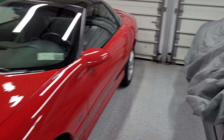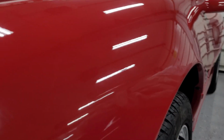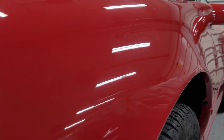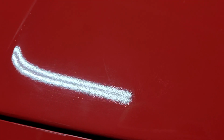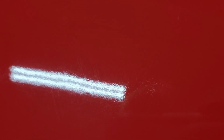First thing, you may or may not be able to tell on camera, here's what your factory paint is going to look like as far as orange peel. This is the driver's quarter panel before paint correction. Let me come up to the hood here, see if I can get the lighting right. There we go. See that? Most of you guys know that's orange peel, and if you don't know, the reason it's called orange peel is because the paint looks like the surface of an orange. Way too much texture. You can barely see my fluorescent light there with any sort of clarity.